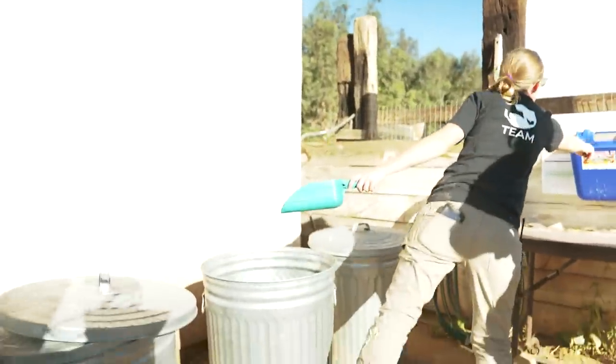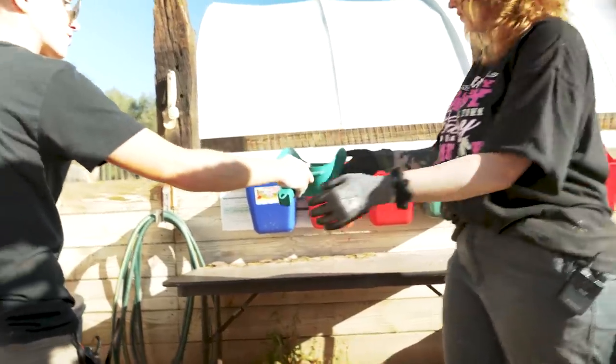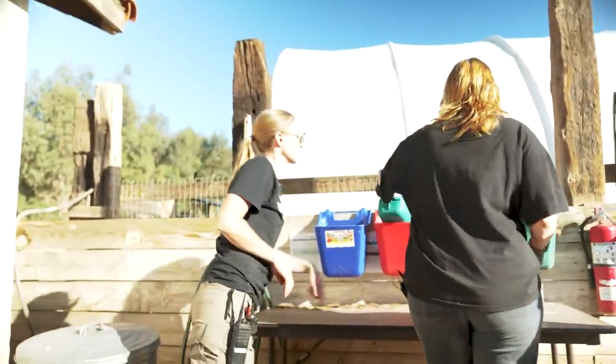This blue one here is going to be for Honky Tonk. And then the rest of the three, about that much in each. If you want to put it in there. And then the next two as well. Just a little bit of food, you know?